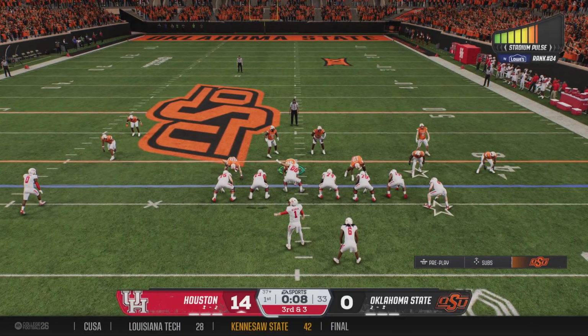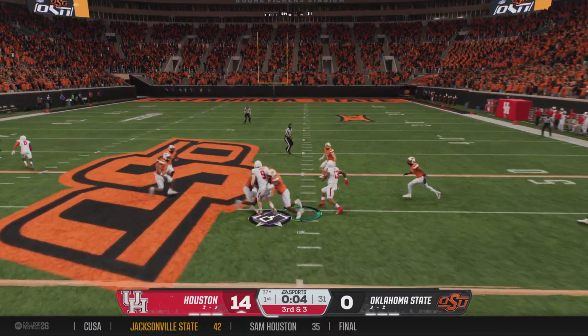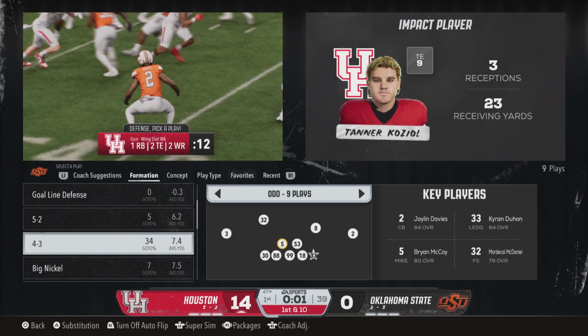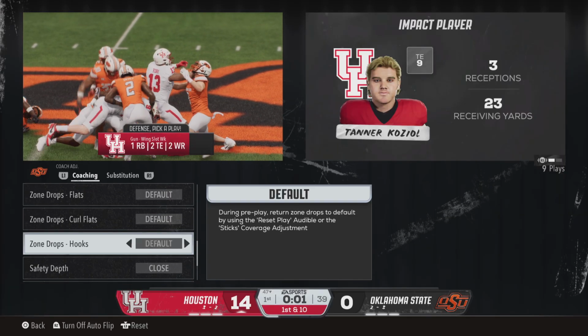2nd down, you need to pick up some positive yards to keep this 3rd down manageable. Really nice job of executing that. Finds the tight end. And he's brought down after a nice gain at the 47-yard line. 1st down for the offense.